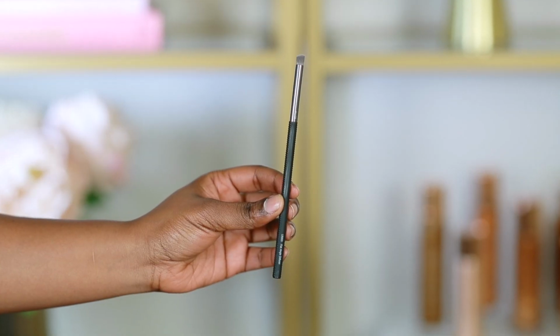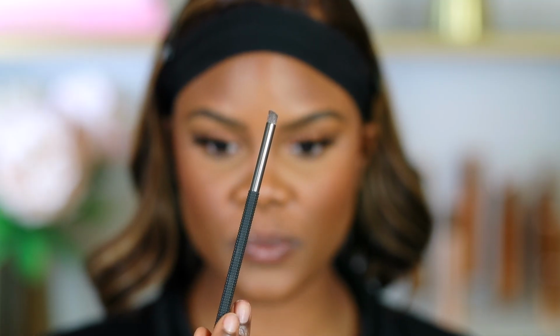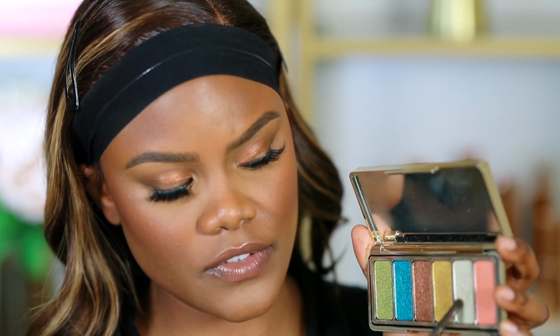I'm going to add a little inner corner shade, and for the inner corner, I'm going to use this LR003 flat angle diffuser brush. So this brush is part of the Abby set. I like to use small rounded brushes like this for the inner corner shade, so I'm going to pick up a little bit of this shade right here. I'm mixing with the bronze shade because I don't want that shade to be too light, and I'm going to pop that right on the inner corner.